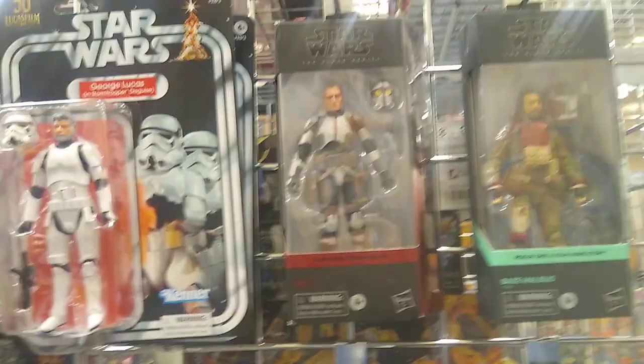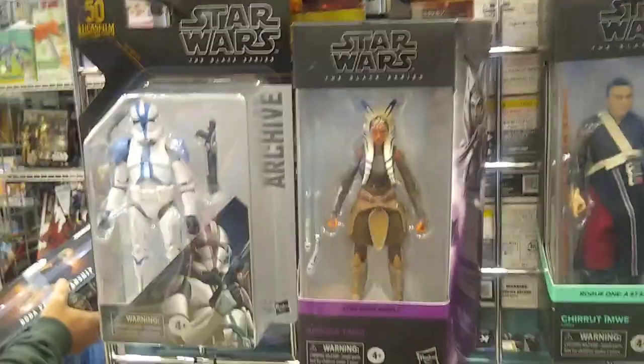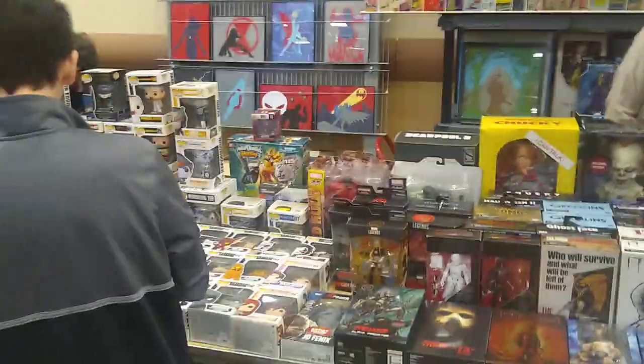Got tech from Rebels, not Rebels, but Bad Batch. We got Ahsoka, I got a few others. Quite a lot of figures. I don't know how much they are, but we're gonna walk around here, see what they got. Got some weapons, some actual replica weapon sellers here. Got this guy who's got a bunch of figures here. A lot of great figures.